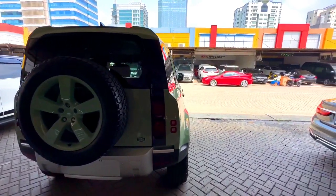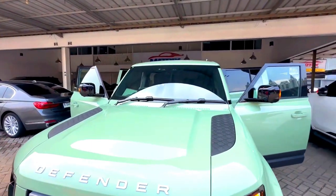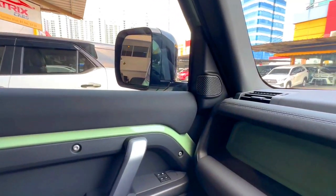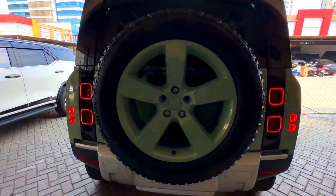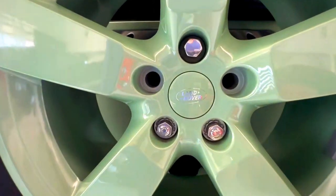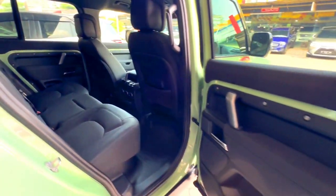Land Rover Defender. The Land Rover Defender is also designed to be a capable off-road vehicle, but it offers higher towing capacities compared to the Wrangler Rubicon. The specific towing capacity of the Defender can vary depending on the engine choice, transmission, and configuration. In general, the Defender's towing capacity ranges from around 7,716 to 8,201 pounds, 3,500 to 3,720 kilograms, when properly equipped.